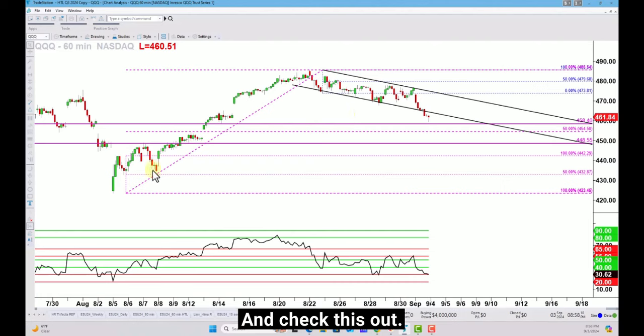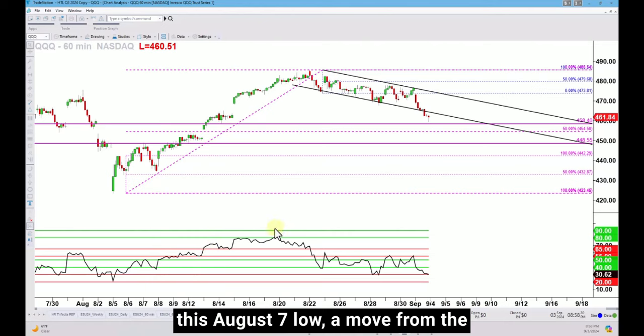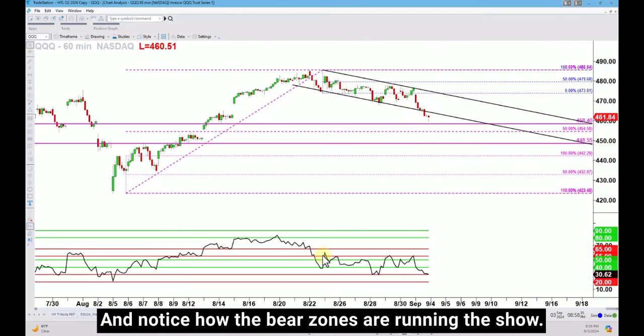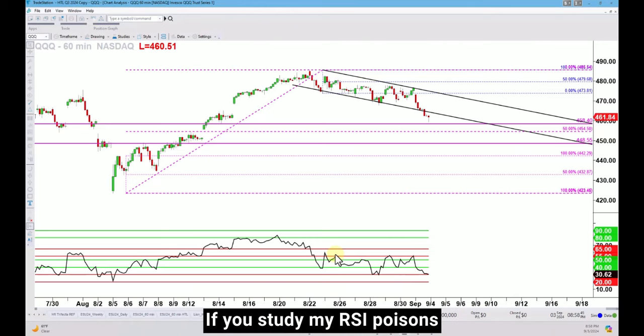And check this out. Notice how we had, after the formation of this August 7th low, a move from the bull support power zone to bull resistance, right? Then we had consolidation, which on the Qs started to unfold as a flag. Then we had a push lower today. And notice how the bear zones are running the show. So there's what's called red zone domination right now on the Qs. If you study my RSI power zones indicator, you'll see more about that. And so that tells me that bears are still likely in charge.